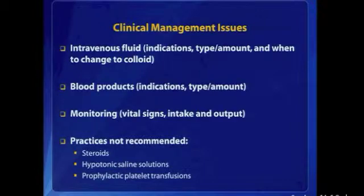There were also issues with using blood products. Clinicians were not aware of the need to give blood transfusions, especially when the patient is actively bleeding. There were problems with monitoring, things like needing to monitor vital signs frequently rather than once per shift, like once every 8 hours or something like that. Instead, you should be monitoring dengue patients in the hospital once every 2 or 4 hours at the very minimum. And fluid intake and output was not being measured in some of these dengue patients, and that's important to know how much fluid you should be giving them.